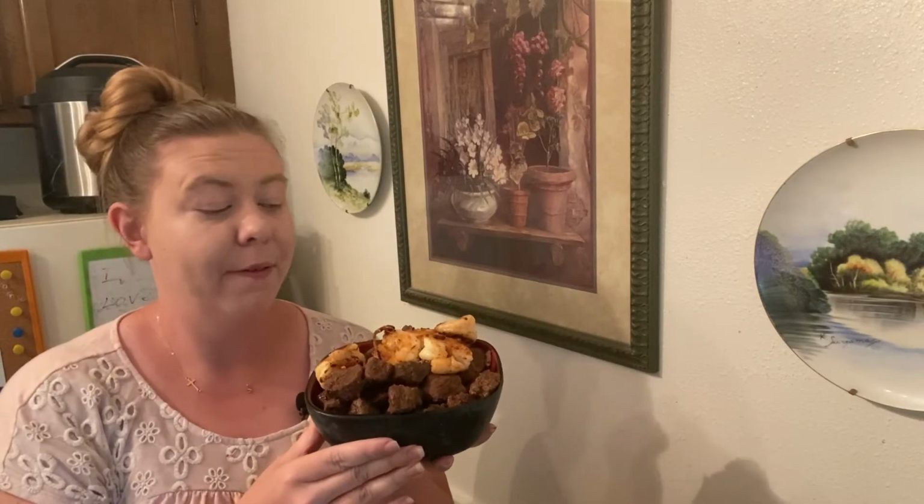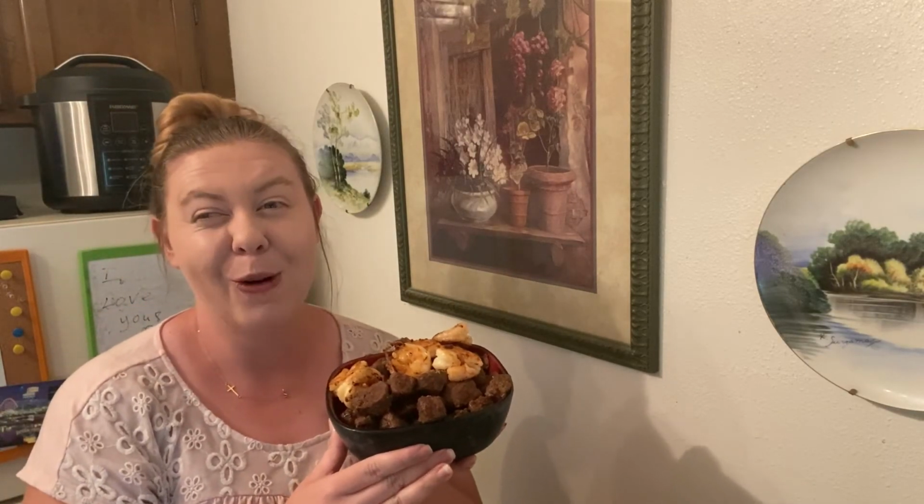All right, there you have it, my giant OMAD, or one meal for the day. Super simple and, like I said, affordable. Some days I do more broth and some days I do less, but this is what helps keep me satiated and going for that one meal a day. Some days I eat all of the meat, some days I don't. It just depends on the day and listening to your body, but this is one of my absolute favorite go-to meals.